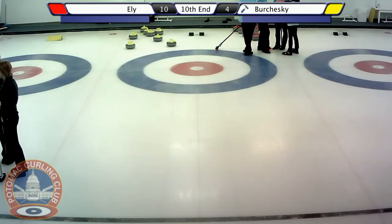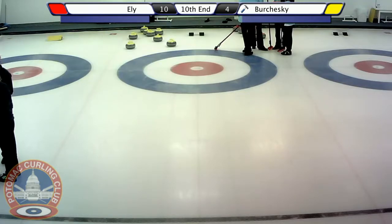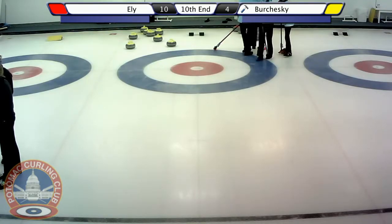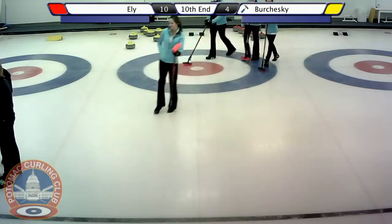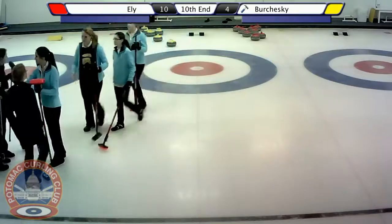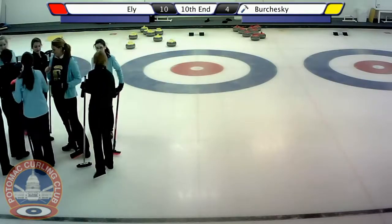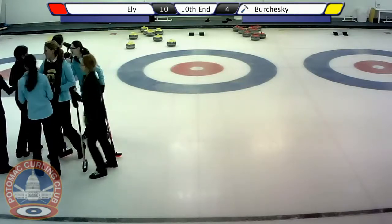The teams taking their time during this 1 minute interval between ends when neither team's clock is running. Team Ely will be throwing the first rocks, and they have 9 minutes and 14 seconds on their clock. Team Burchesky coming over. And there's the handshake, folks. That's it for this game. Team Ely defeats Team Burchesky, a score of 10-4.